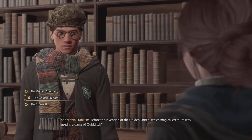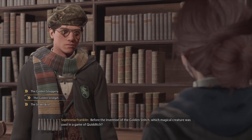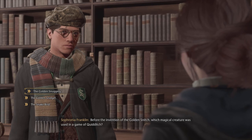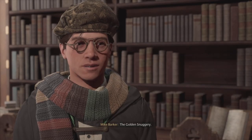Oh dear, this is going to test my Hogwarts knowledge. Yeah, it is rusty. Is there an answer to this? Do I know this? Should I know this? Let's take a guess: the Golden Snuggery.